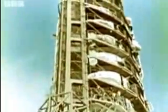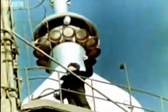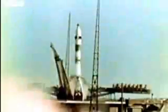Unlike the Americans, Russian astronauts don't wear their spacesuits during the launch, and in fact they only wear them if they have to leave the pressurized compartment of the spacecraft to go out into the vacuum of space. And here you can see Shatalov at the top of the tower waving to his friends and colleagues below. Soyuz 4 was launched on January the 4th, 1969.